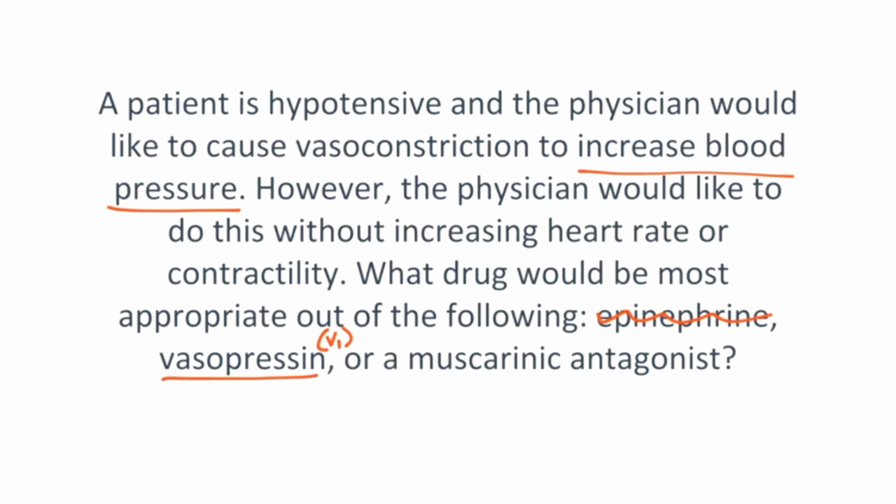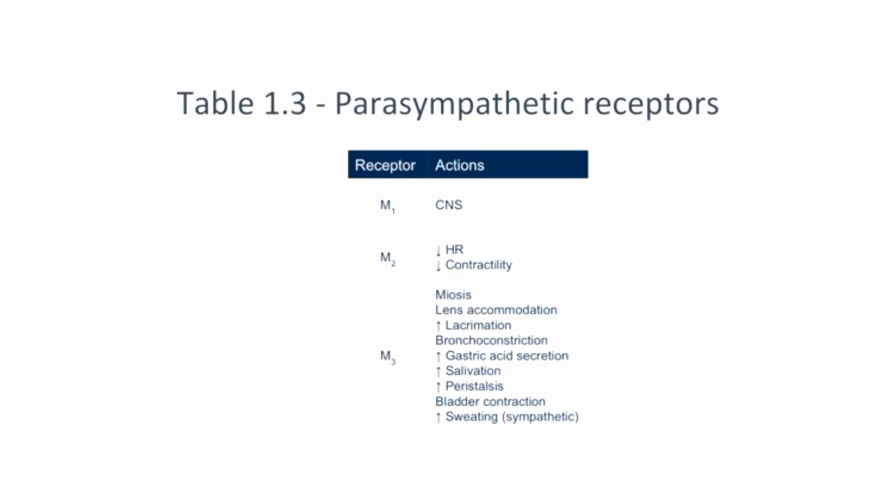The last option we are given is a muscarinic antagonist. Now this will block the effect of the parasympathetic system, which could indirectly increase sympathetic response, such as increased alpha-1 activity. In other words, a muscarinic antagonist could increase blood pressure, as we were hoping. But let's quickly review table 1.3. Recall that muscarinic type 2 receptors will actually decrease heart rate and decrease contractility. So if we block the M2 receptors, we'll actually be increasing heart rate and contractility.